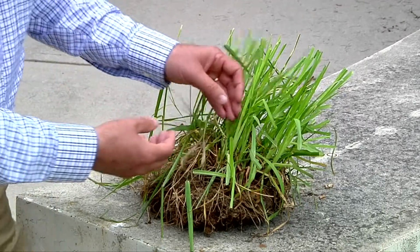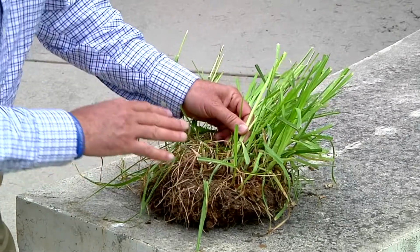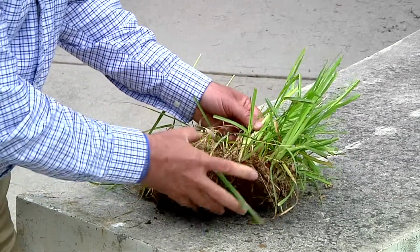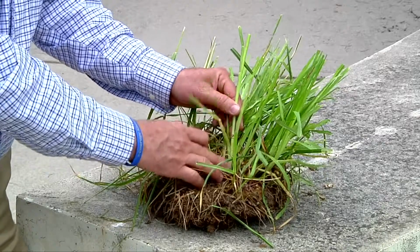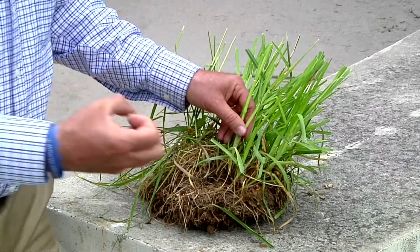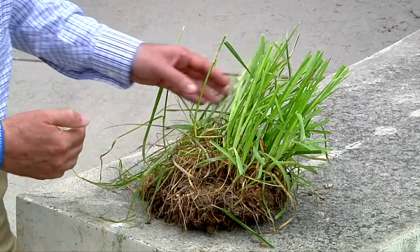So if we look at this orchard grass plant right here, what we need to understand is this plant is storing a lot of its energy reserves, its carbohydrates, in the roots, but also the top few inches of this stem. That's where it has a lot of carbohydrates. And so anytime that I mow, I have the potential of taking those energy reserves off, which is really a big stress on the plant.